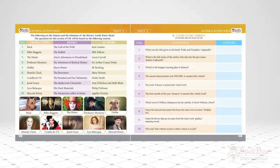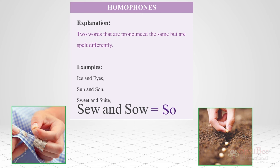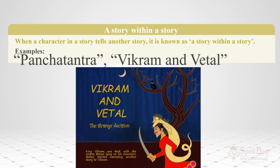Now we have literary devices. There are so many literary devices that will make you better writers. So let's just take one. Homophones. Many people assume it's Sue. It's not Sue. Sew, so, sow are all pronounced the same way. In fact, all three are homophones. We have a story within a story, like the very famous Panchatantra and Vikram and Vetal, where you have stories within story.